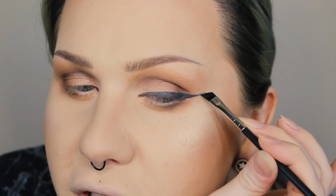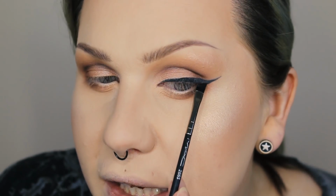I don't feel like I can really construct a sharp line. It doesn't feel weird on my eye. If anything, it feels a little bit too moisturizing. I feel like for a gel liner, you need it to kind of dry down matte, because you don't want a sticky liner. I'm not sure I like this hack at all.